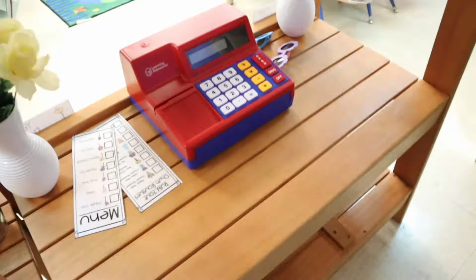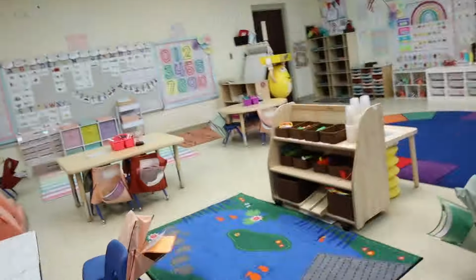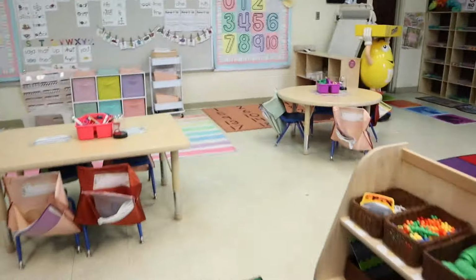I think it's so stinking cute. And I also have some flower sunglasses over here. It brought me so much joy. So yes, and then I also added these right here.